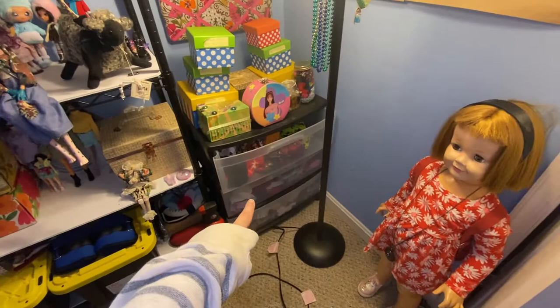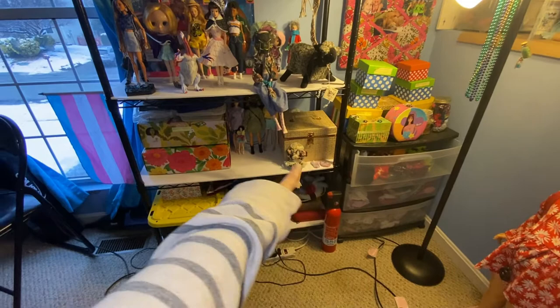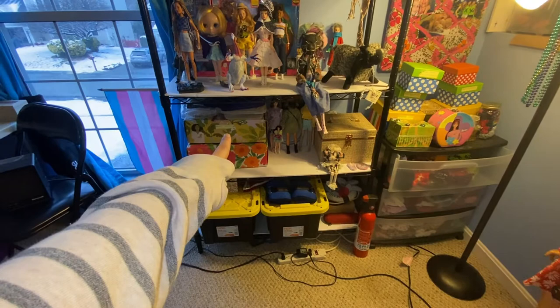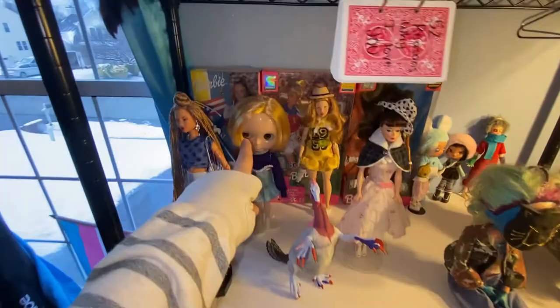Then we got, these are full of fabric, doll props in this one, and some carrying stuff and more doll props. Got sewing stuff in there. Got some of my Fison TV League girls set up there. Barbie clothes and more doll props. And then in here we have just the fashion dolls and some old Olympics Barbies back there.